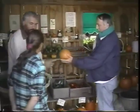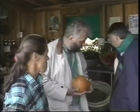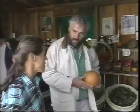All right. You grew these, huh? Yes. Where do they grow? Right out back here. This is a good 4-month, 5-month-old pumpkin. What about the bigger one? Same thing? They were all started at the same time.